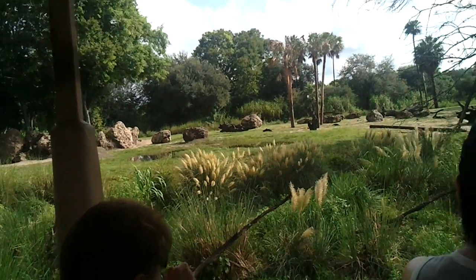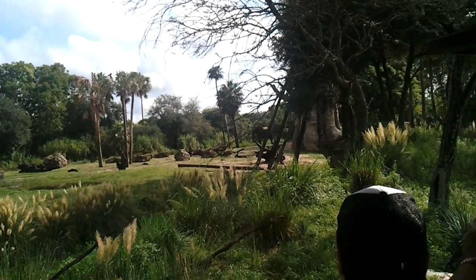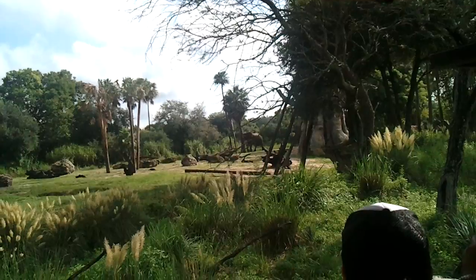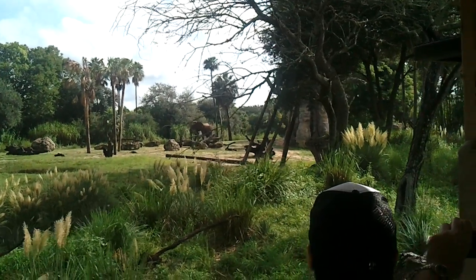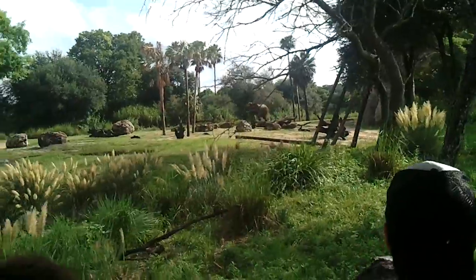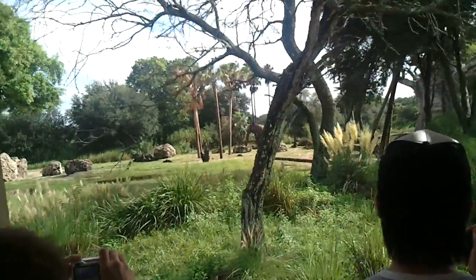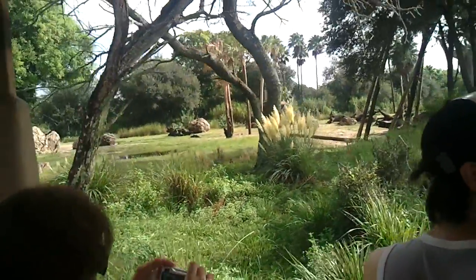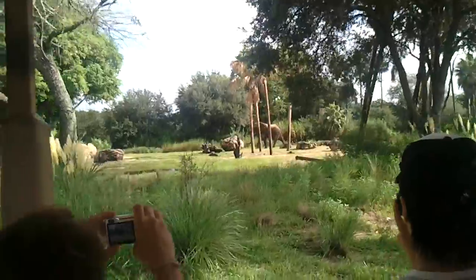Looking on the left. There you go. You can always tell a male from a female. Males like to stand. They tend to stay by themselves. The females actually are in a group together. So that one right there, I guess, being male, hanging out by himself.